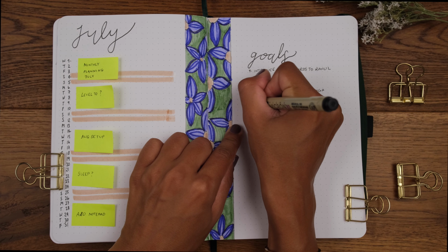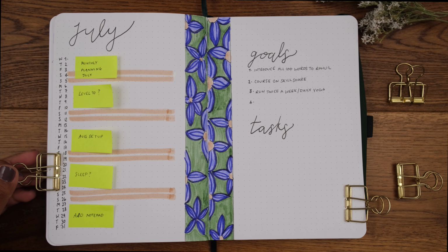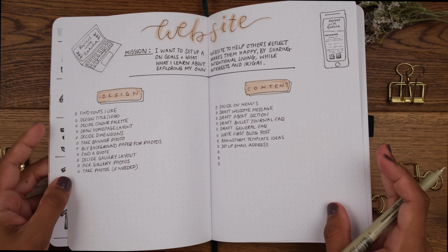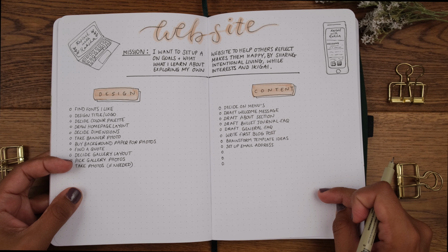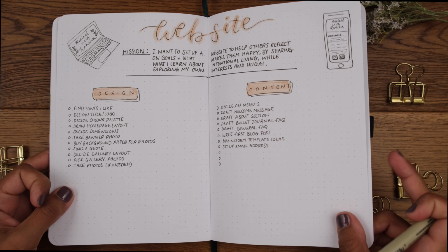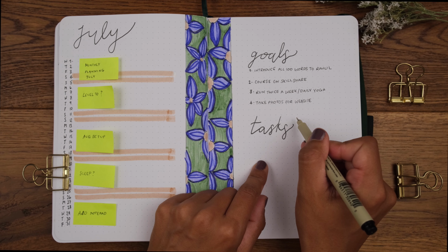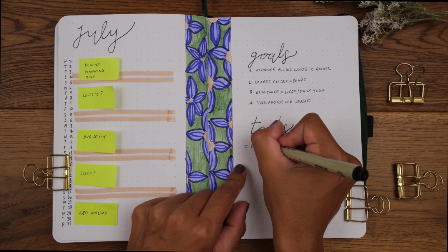And then the 4th goal was about setting up a website, and there's a lot more to that, so I have a dedicated spread for that, just like the 5, 4, 3, 2, 1 method suggests. You set up a specific collection for the goals that you've put a star against. So just having a look at this, I think this month, out of all these tasks, I'm going to aim to take all of the photos that I want for the website. And related to that, I have a task to buy background paper, photography background paper.